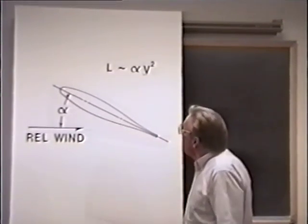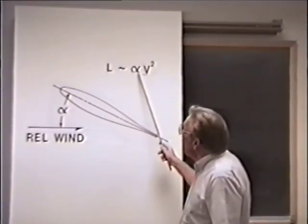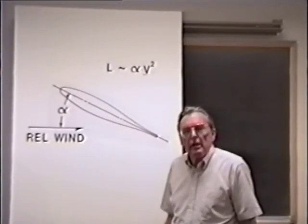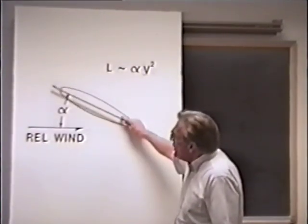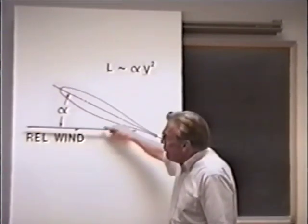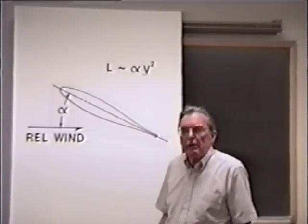In an airplane, the lift that's being produced by the wings is proportional to the angle of attack multiplied times the square of the velocity or forward flight speed of the airplane. The angle of attack is that angle between the chord line or center line of the airfoil and the relative wind. In other words, the air that the wing is contacting as the aircraft moves forward.